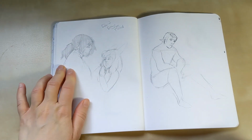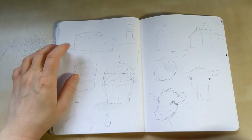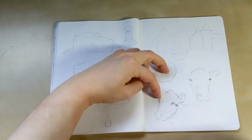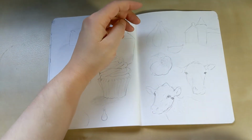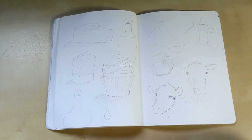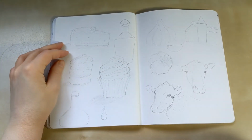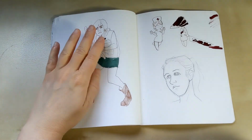I love them so much. It's more Malathrin. Tried to draw some food items, some cows with extra eyes. That was supposed to be a building of some kind, some garlic, some bottles, just trying to diversify what I'm drawing and getting good at. I think these actually came out kind of cute. Heather Mason.